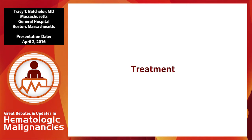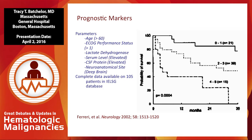So I'll switch gears and talk about treatment now. We have a couple of prognostic scales we use. One was developed by the International Extranodal Lymphoma Study Group. The IELSG looked at a number of features: age, performance status, LDH, blood LDH level, CSF protein level, and site in the brain. Bad markers being older age, compromised performance status, high LDH, high CSF protein, deep location.